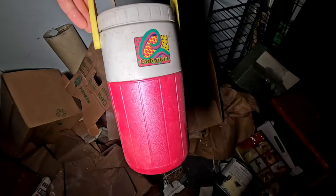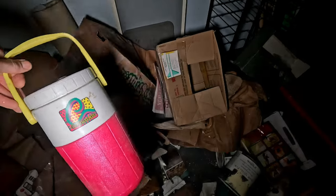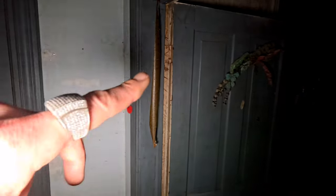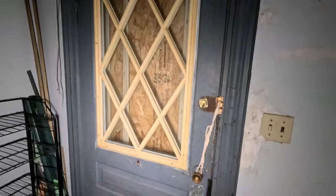See a pink Coleman, and look at that. They don't put cool stickers like that on things anymore. That's actually really, really cool. A 70s Coleman. Oh, all right, so everybody, I was wrong. I think maybe this is gonna be the front door area. Is that for Remembrance Day? Little bit of, and the bug thing again. So I definitely think, like, for sure there was a squatter here for a while.